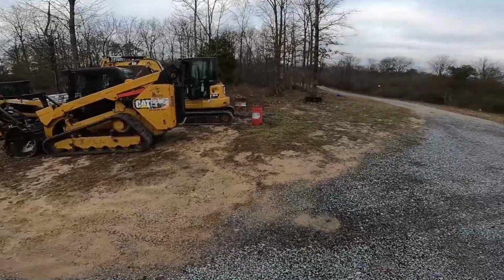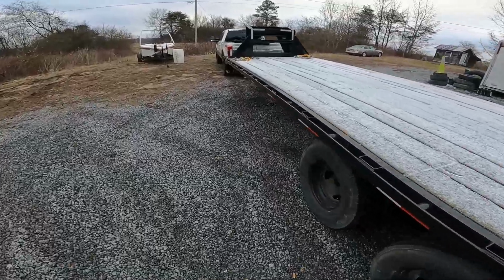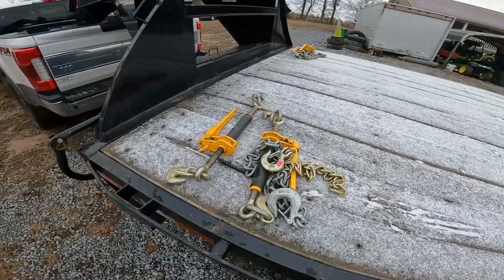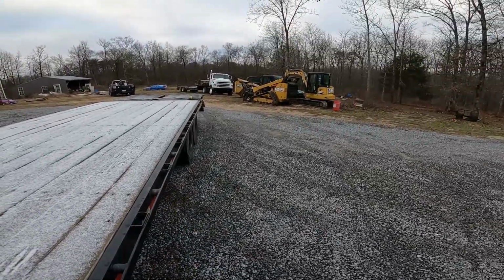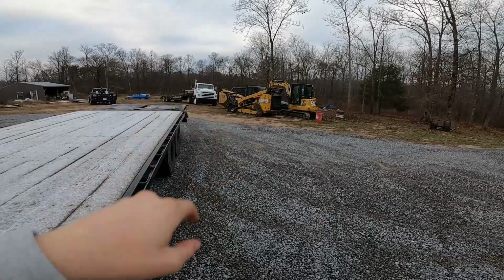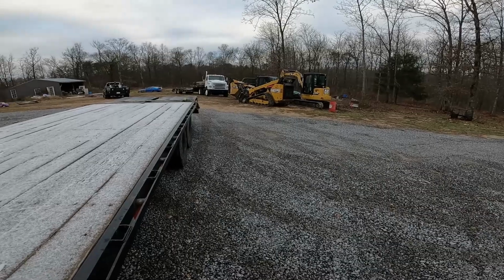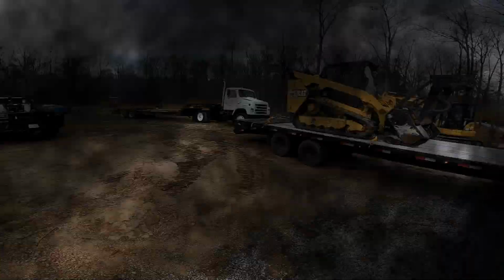So we had some bad winds, stuff blew everywhere. But I'm gonna get this loaded, chained down, and we'll get it dropped off, and then we'll get back to fix my other one today. It's super cold, but it's got to be done. Ain't got a shot, but it has to be fixed.